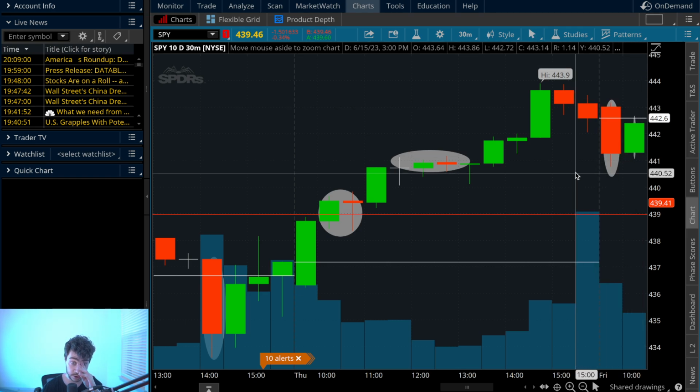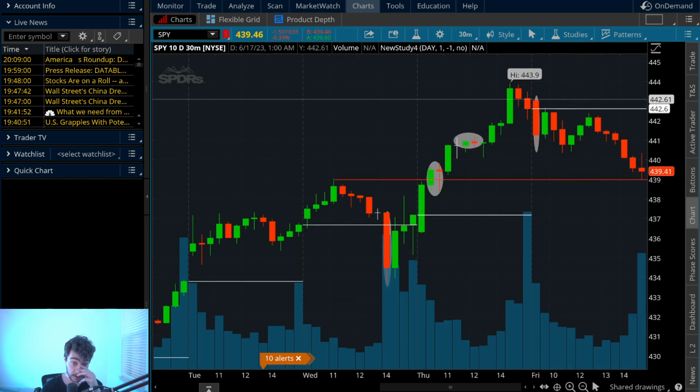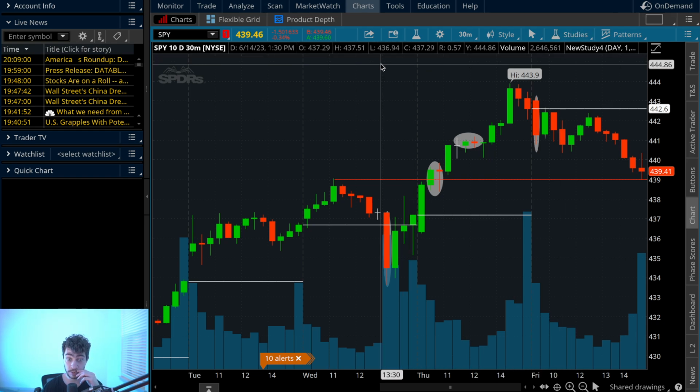Keep in mind, I made all these trades on my phone, so this all looks visually different to me when I'm doing these recaps and stuff like that. But in terms of the main ones, those were the main ones that I did want to address.